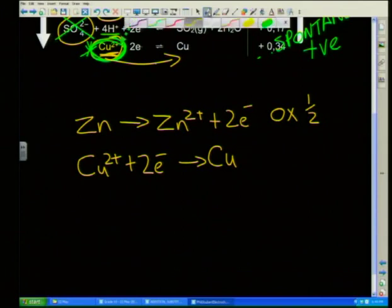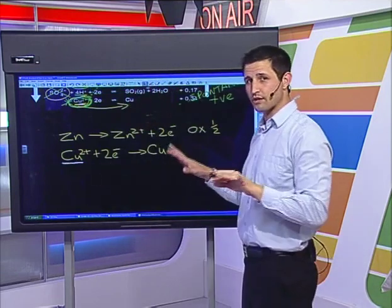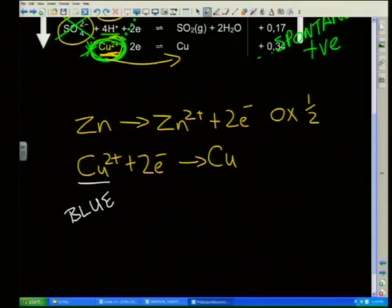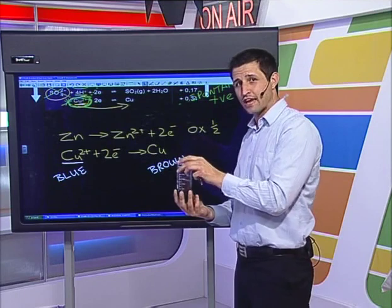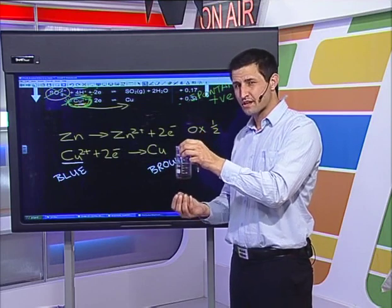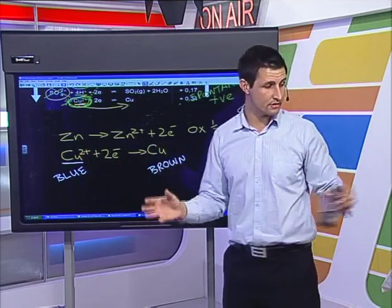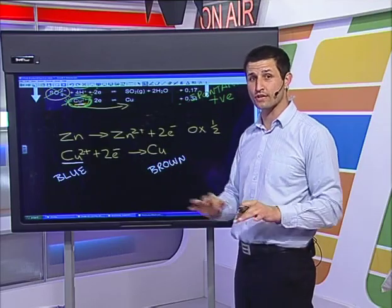Now, I just want to make some notes on this, because this is something that you're kind of expected to know, and I'm not sure which textbook actually tells you, so it might be worthwhile to say it here. Copper 2+ is blue, and copper metal is brown. That's quite amazing to me, because I've taken blue stuff which was dissolved, and I don't have any blue stuff anymore. All that I've got is this brown stuff down at the bottom. I'm not sure how well that's coming through on the camera. I've actually shown that I've taken ions and made them into a metal, which is quite amazing. I've done some chemistry very simply. I took blue ions and changed them into brown, and I actually saw the redox happening.